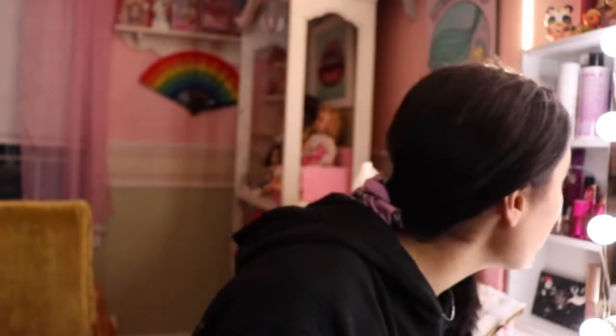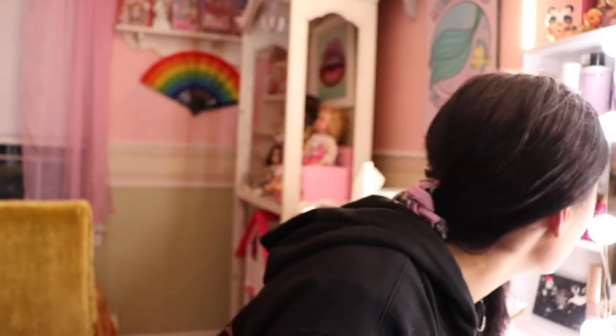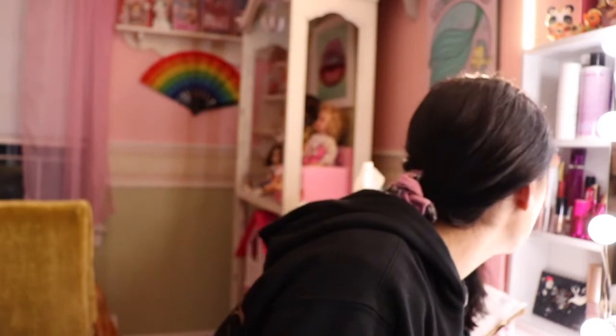That's obviously not ideal. So other than that though, I mean, the foundation held up pretty well. It seems like the blusher is completely gone.